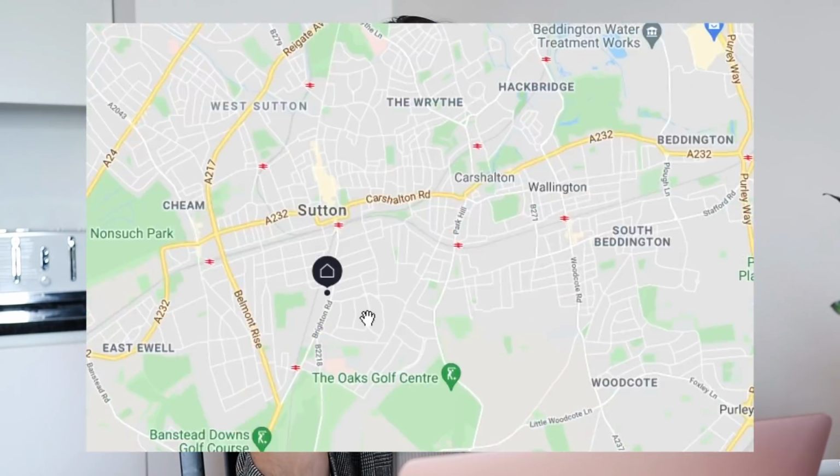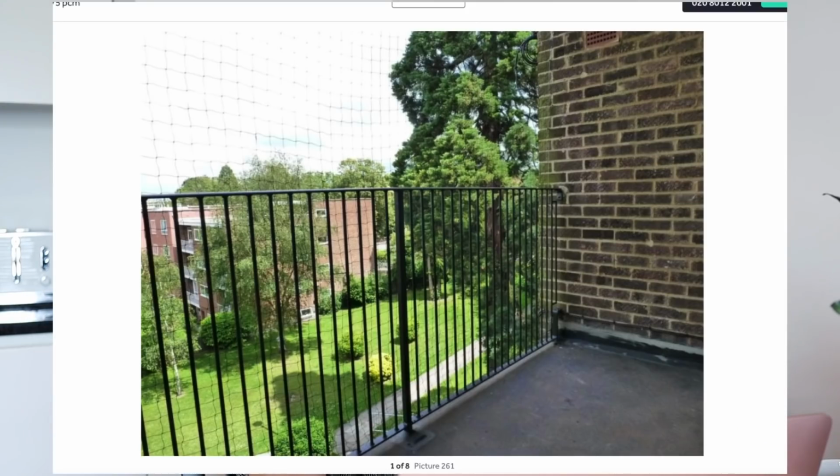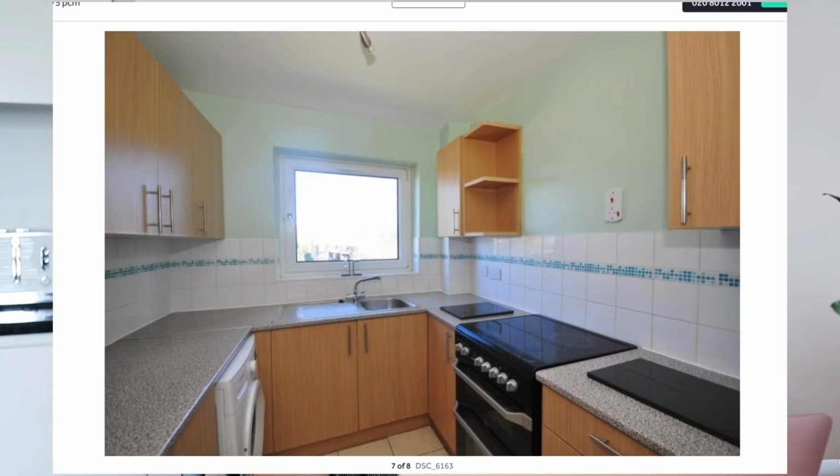So we went all the way to Sutton, which is in Surrey, but technically still part of London. The good news is I got you a balcony, so you're welcome. I also got you a purple bathroom. You didn't ask for it, but I knew that you wanted it. It is a bit over budget at $875 a month, but live a little. Or just stay in Bristol.